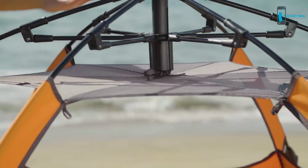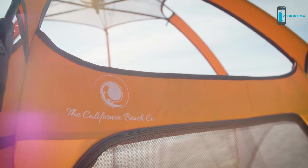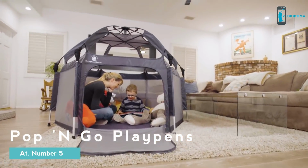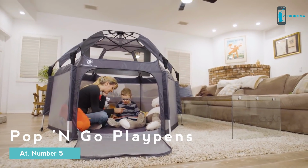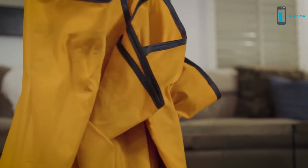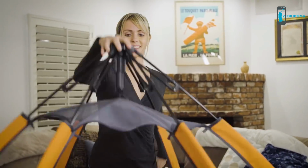As an active mom who is always on the go, I needed to find a great play yard for my son. I needed something that was extremely light, yet durable, and big enough for my son to enjoy for hours, indoors or out. After nearly a year of trial and error, we created the Pop and Go. Now, patented technology makes it easily the world's best playpen.